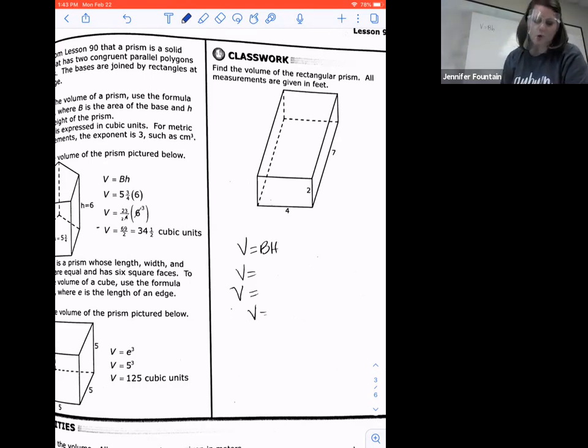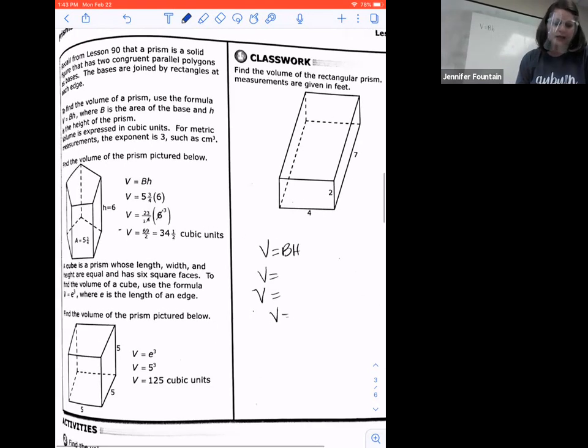So at the top of page 201, it says, recall from lesson 90 that a prism is a solid figure that has two congruent parallel polygons as bases. The bases are joined by rectangles at each edge. To find the volume of a prism, use the formula V equals capital BH.